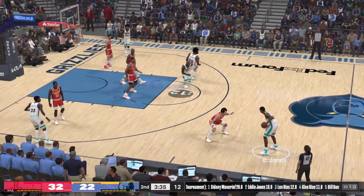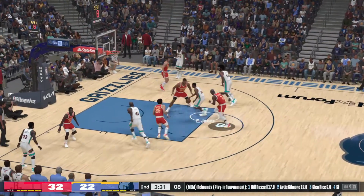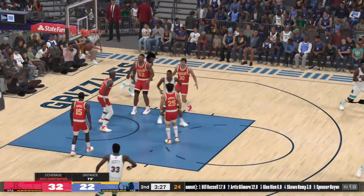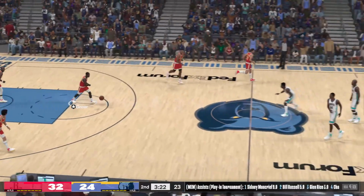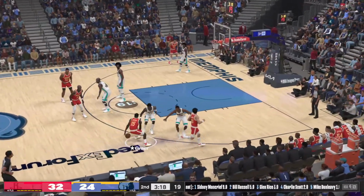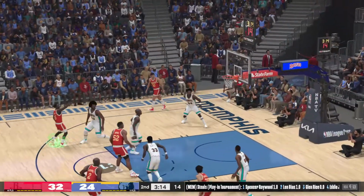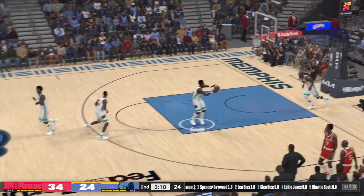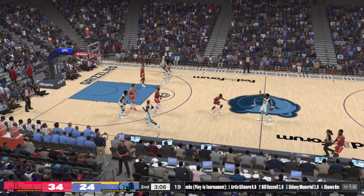Now here's Jones. Still yet to score. There's the screen. And he drops in the layup off the glass. Well, it's great to see Jones finish inside, showing how he's a threat at the rim. Here's Greer. And the Rockets getting another bucket right there. It really turned it around here in the second quarter after shooting less than 40% from the field in the first.